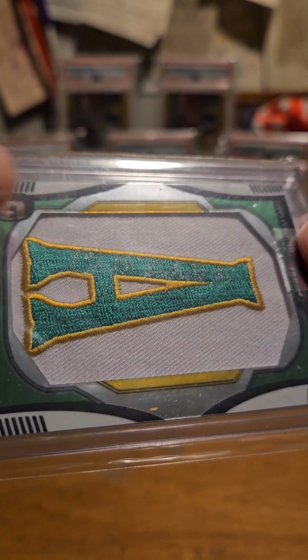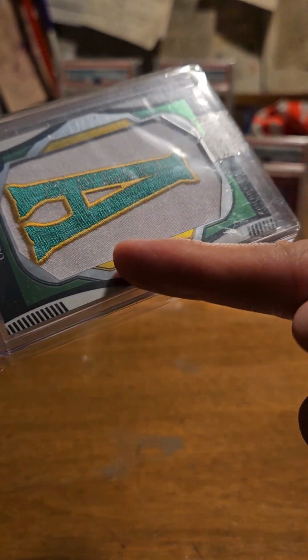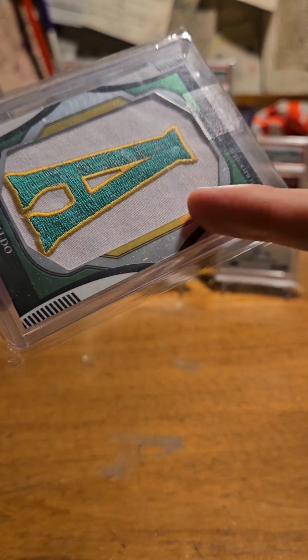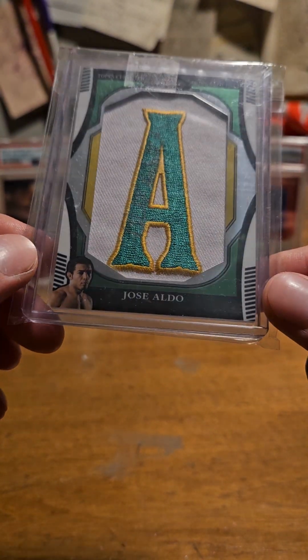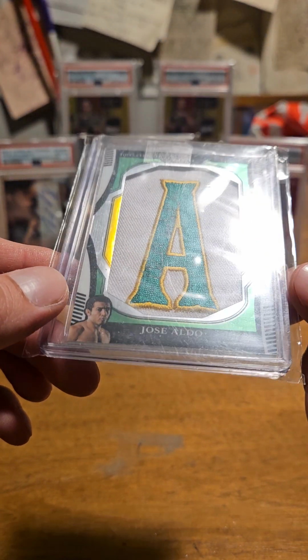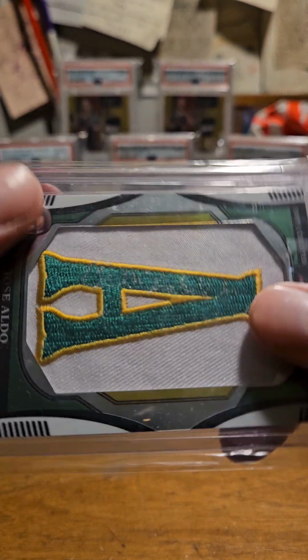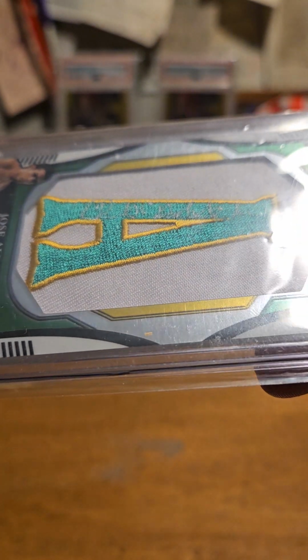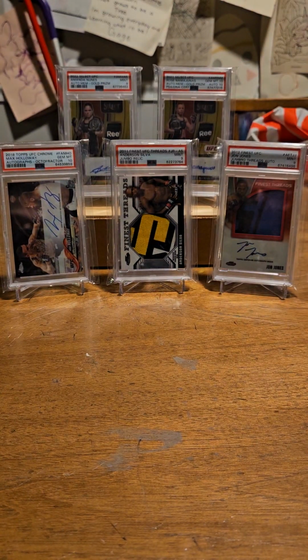So he did sign this card, but it's such a garbage autograph because it's in the green and not in the blank white spots. I don't understand. Unless he was told to sign the letter, I have no idea why you would sign that. So if I was going to send this to get graded, I would not grade the auto because you can't even see it. Look at it. I could see that there's something there, but it looks like the stitching is randomly a different color. I don't know why he did that. And I hear that happens a lot with those, so I don't know what these people are thinking.